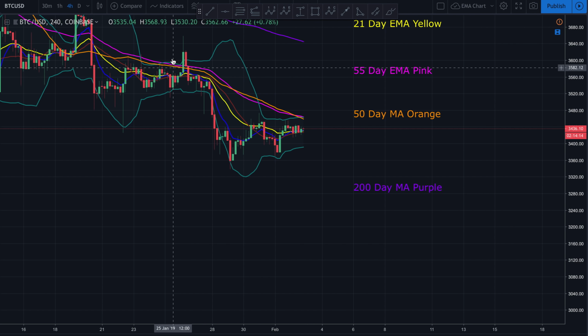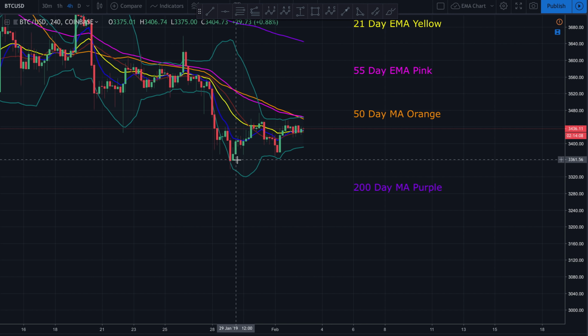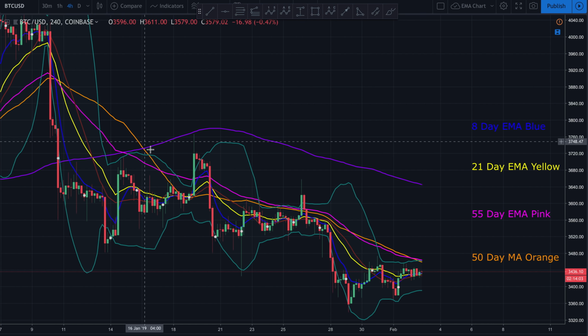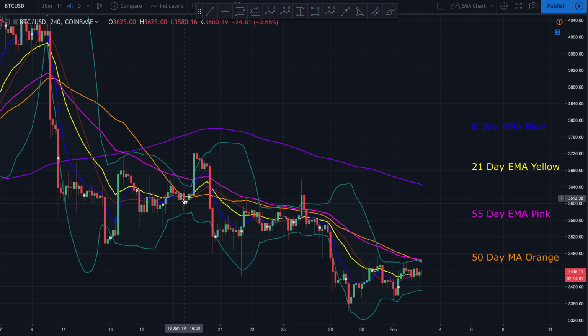We saw that back here. We saw the moving averages and exponential moving averages all converging right here. Bollinger Bands were tightening, and we had that massive breakdown. We saw that back here as well, guys. We saw the 55-day EMA, the 50-day moving average, and the 8 and 21-day EMA all converging right here. And what did we have? We had that massive spike up followed by a collapse. So we had that major move coming.